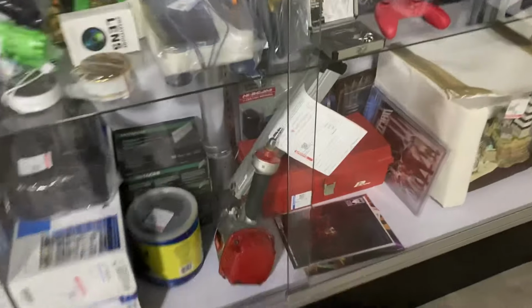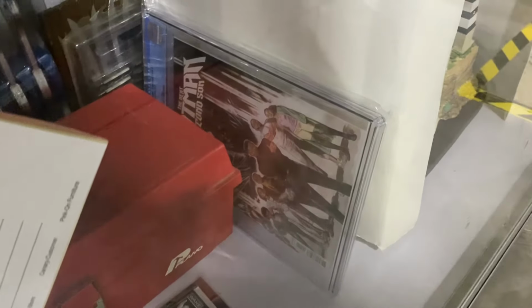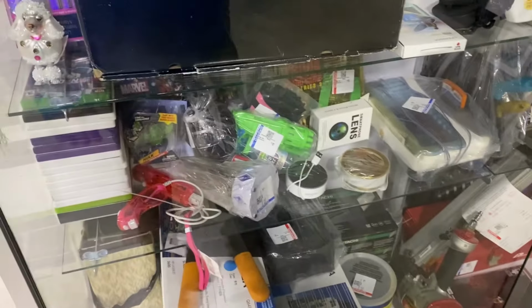I ended up stopping at a Goodwill on my way home, and I noticed they had a CGC graded comic in their glass case. I don't even know how much they were asking for it. I just thought it was really funny that somebody donated a CGC comic to the Goodwill. Pretty funny.